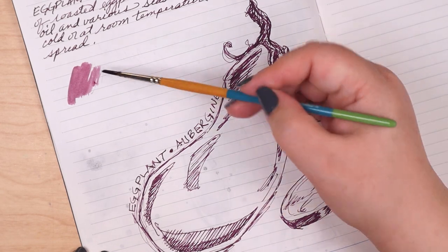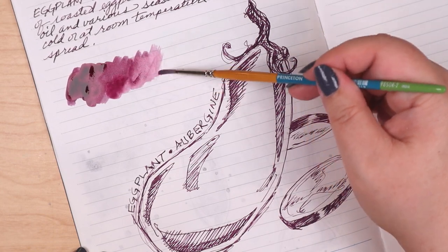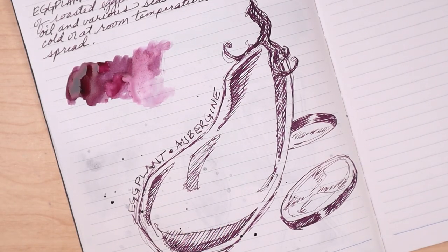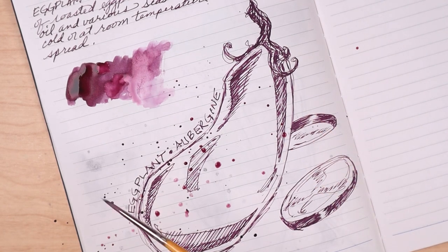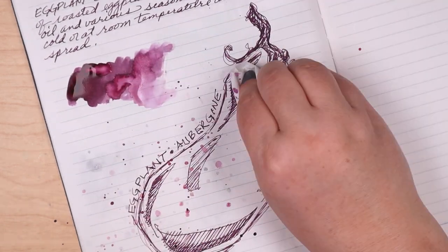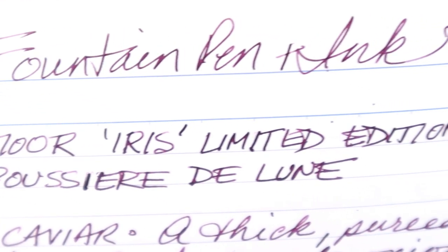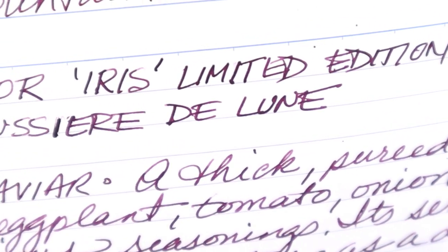That said, I would not buy the TWSBI VAC700R for myself. But that's only because, at this point in time, spending $80 on one pen doesn't work for me. Look, if you're sitting on a pile of disposable income, then by all means, go and buy it. Heck, get two. And if you aren't into the whole multicolor thing, there's a less flashy version that's also clear, but with black accents. For only $70.